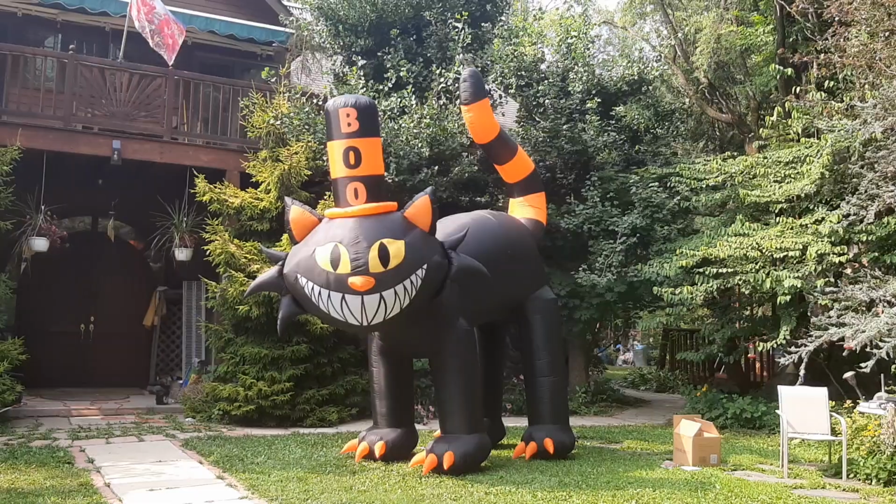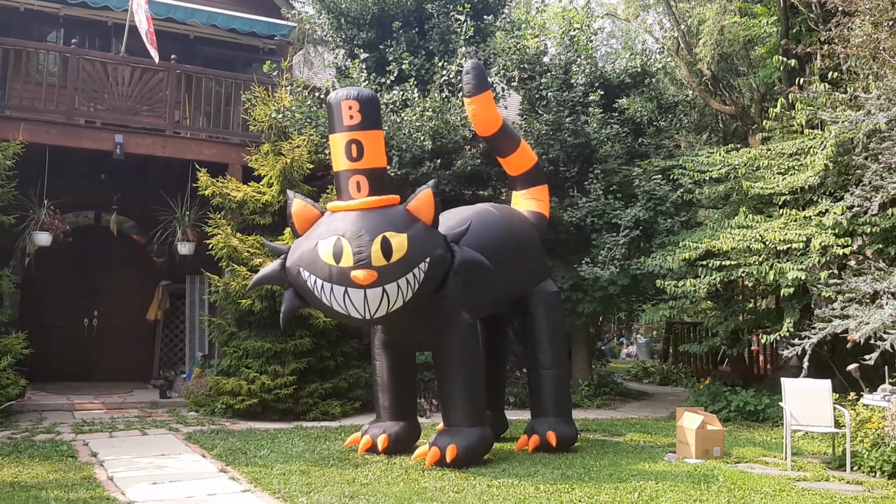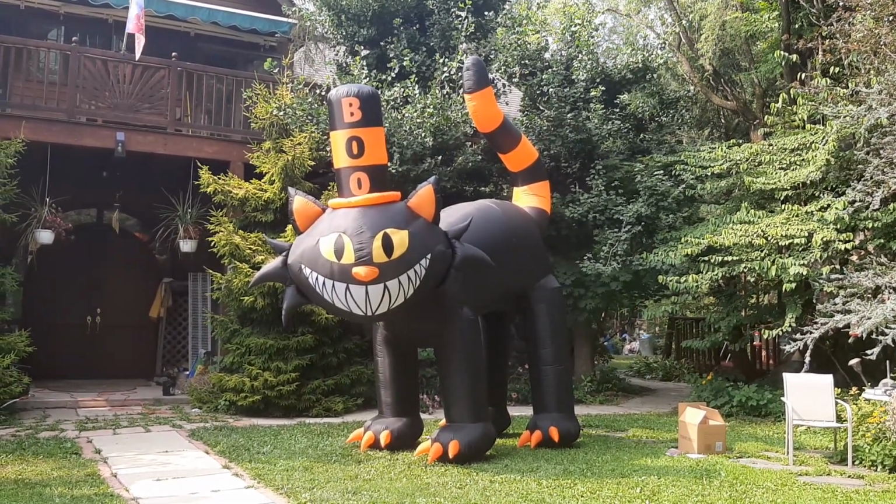I like it. And if you want it, you can go get it if you like. And that's basically it for this cat. Decent inflatable, and that's all I got.